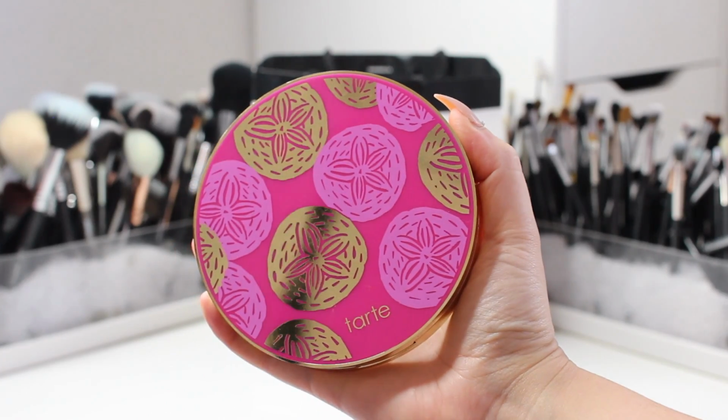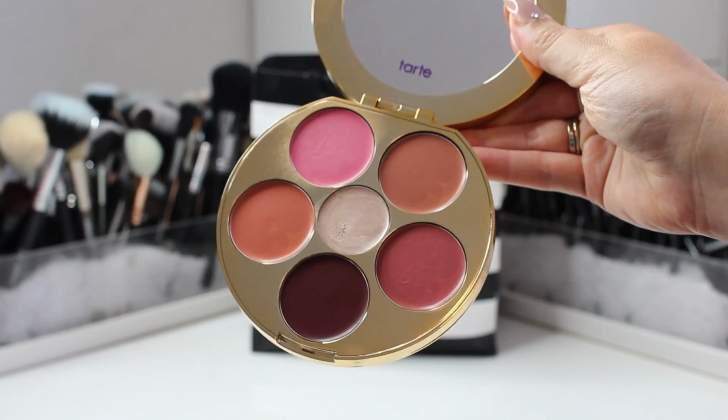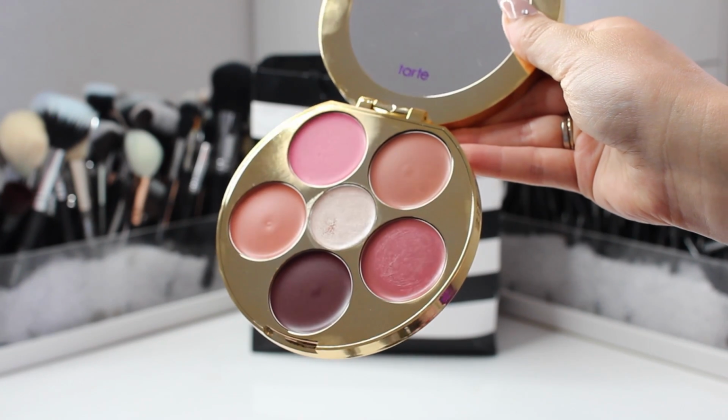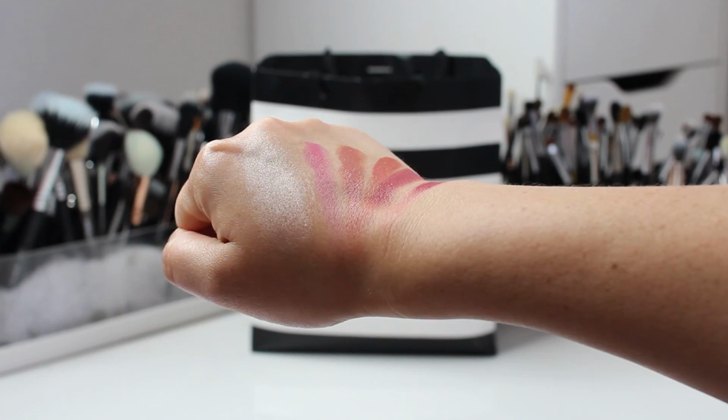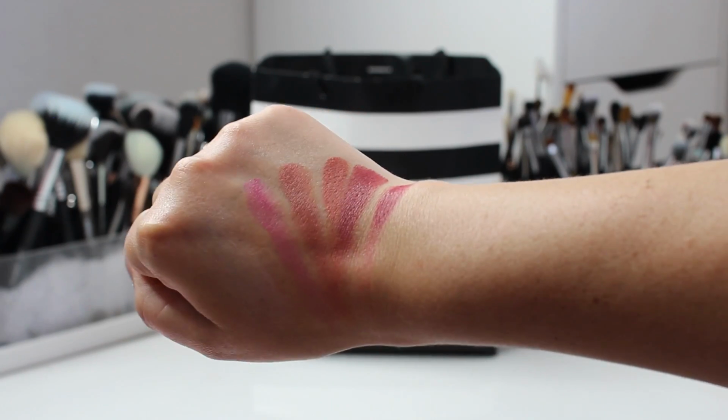I swatched it on my hand, then I went over to check out this palette when I was in store as well. And this shade in the center, which is the highlight shade, is an exact dupe for that Marc Jacobs highlighting stick in Spotlight, which is so pretty. And I swatched it next to it and I'm like, I can't believe this. And this is cheaper than the highlighting stick. You get the shade that is an exact dupe, plus you get these cream lip and cheek products, which I thought were really pretty. This was already on my radar to get.